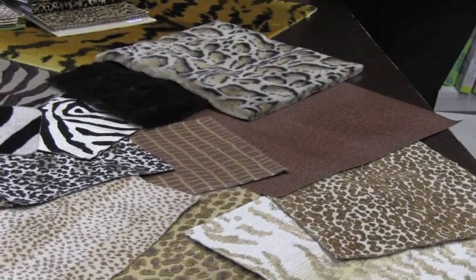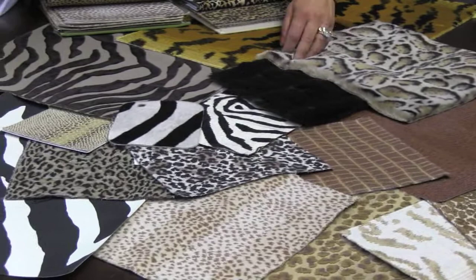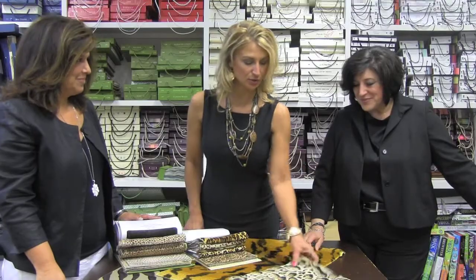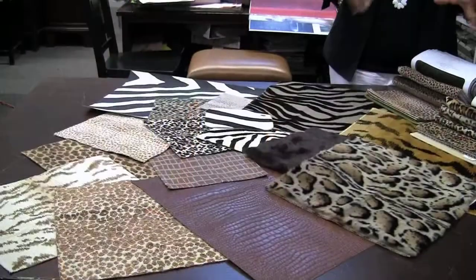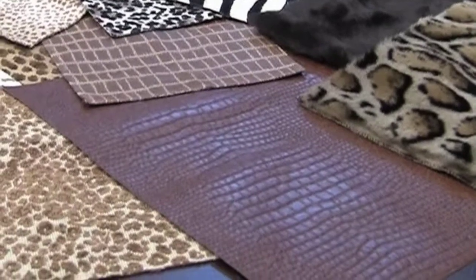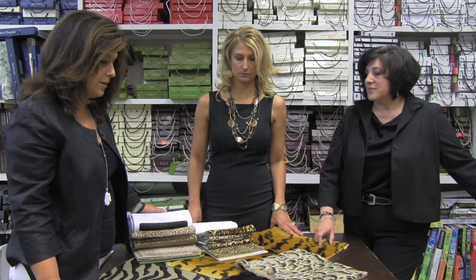So I love what you put out here. I see we have a little cheetah and zebra and leopard and tiger, and look, I'm running my hands on here because it's so soft. Tell me a little bit about how you would use something like this. Something like this would be used more for a throw, like over the end of a bed or a sofa as an accent. And then I noticed we've got some crocodile here. I could maybe see this as a seat on a chair, right? Maybe. And really all these great velvets, they're a great place for just a little pop on pillows, headboards, anywhere. It really depends on how daring our customers would like to get. It's just another great design element.